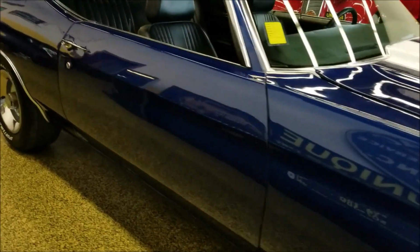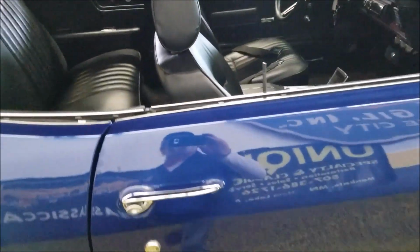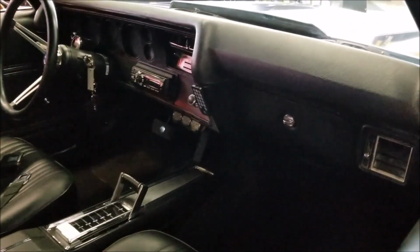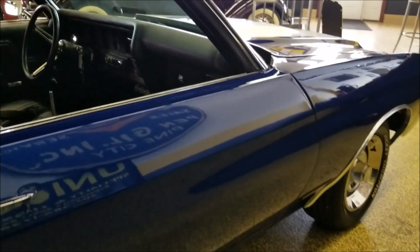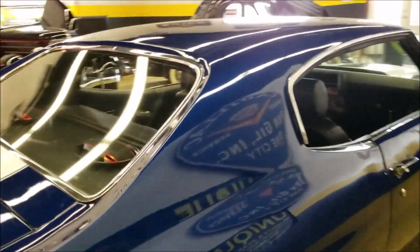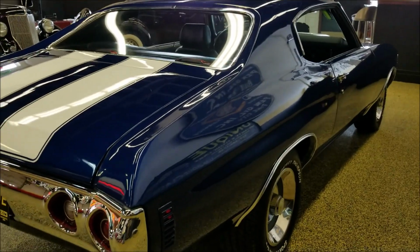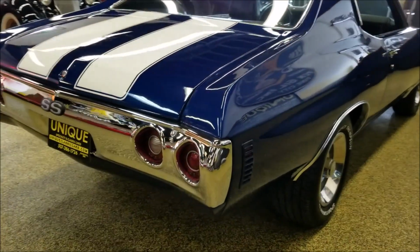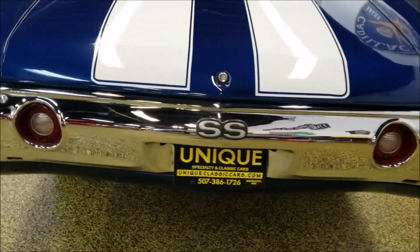That 454 is paired with a turbo 400 automatic transmission. Center console, buckets, horseshoe shifter in there. We'll fire up here in a second. We'll get around to the other side. If you'd like to check out the still pictures, the underside of this car is very nice also. You can check out the still pictures, trunk, engine, underside, interior at uniqueclassiccars.com. The bumper and bright work on this car is nice.